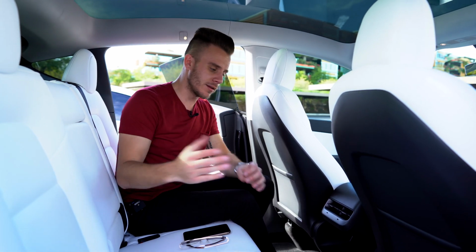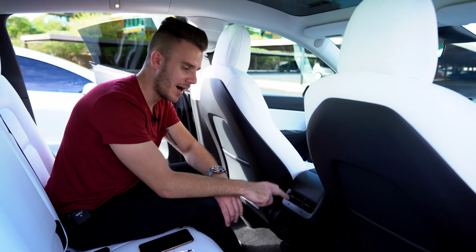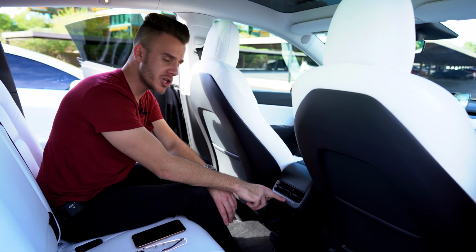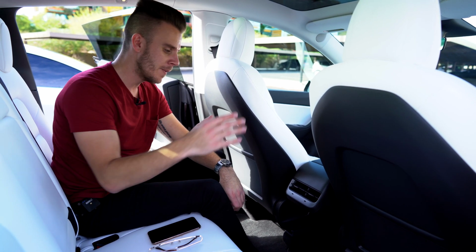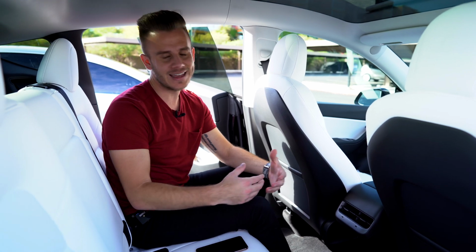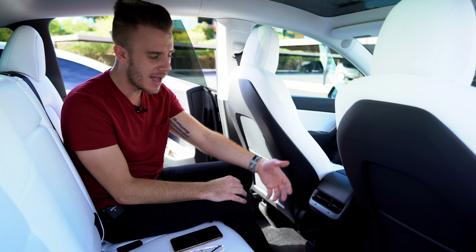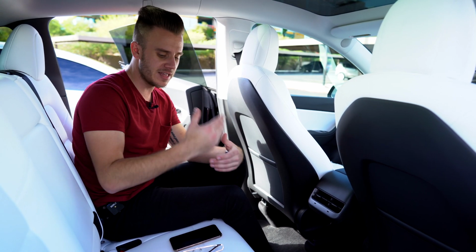Now, another big thing to consider is that we have USB Type-C ports in the Model Y. Again, if you get a 2021 Model 3, I believe they switched over to USB-C ports there as well, but that is going to come standard in the Model Y. And again, everybody's switching over. We're seeing that with the new MacBooks, we're seeing it with the new iMacs, and everybody's going to USB-C in terms of the actual plug-in.